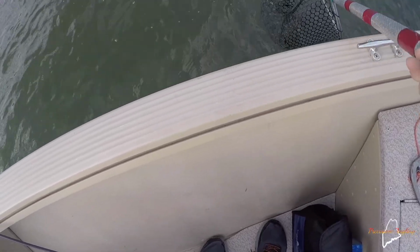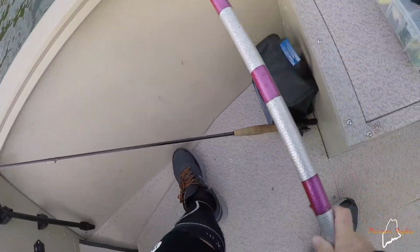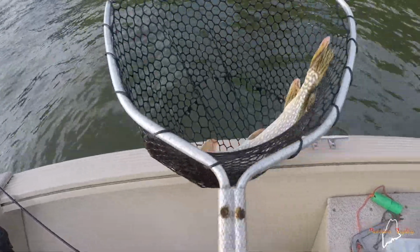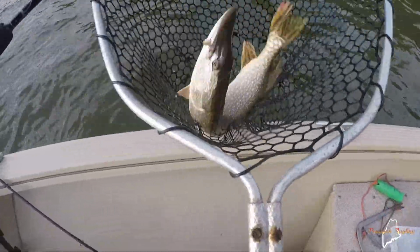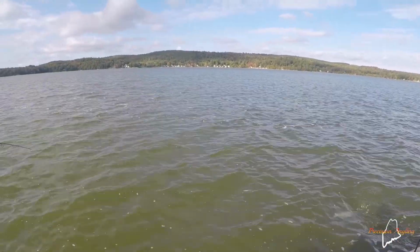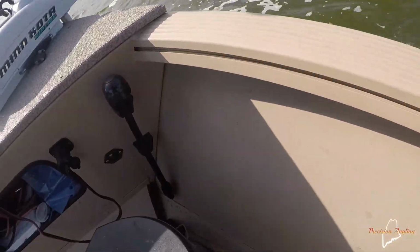Yep. Pike, that little lump right in. Yep. Stay in, stay in. There we go. Not bad for an ultralight. Nice crappie, nice crappie. First crappie of the day for me.